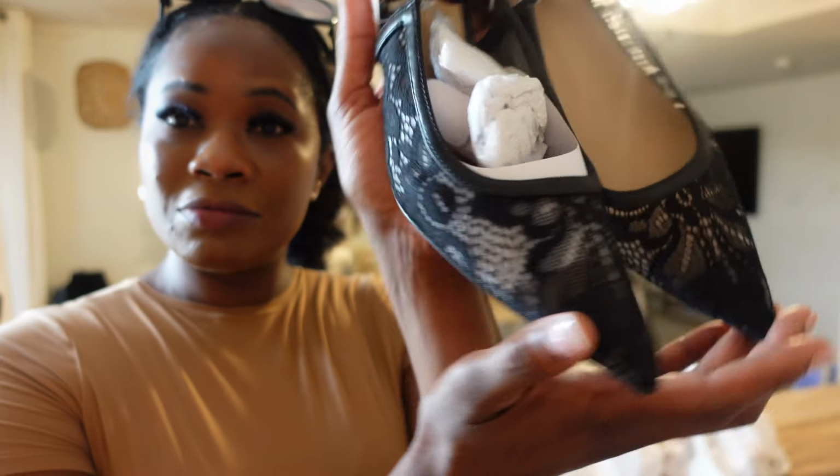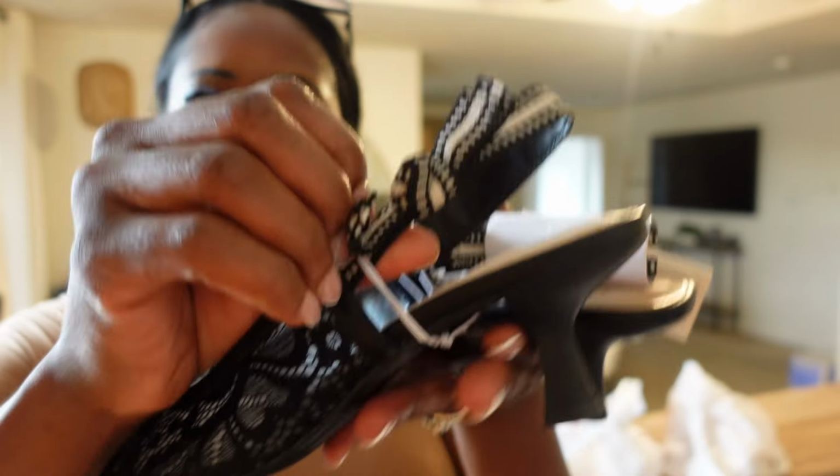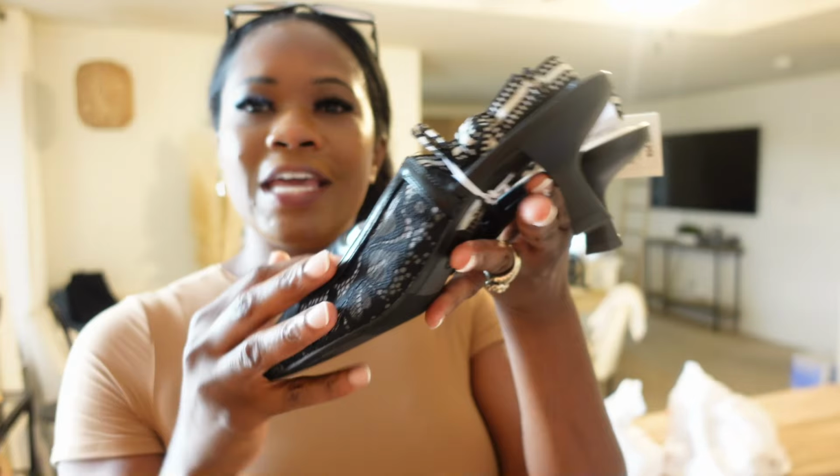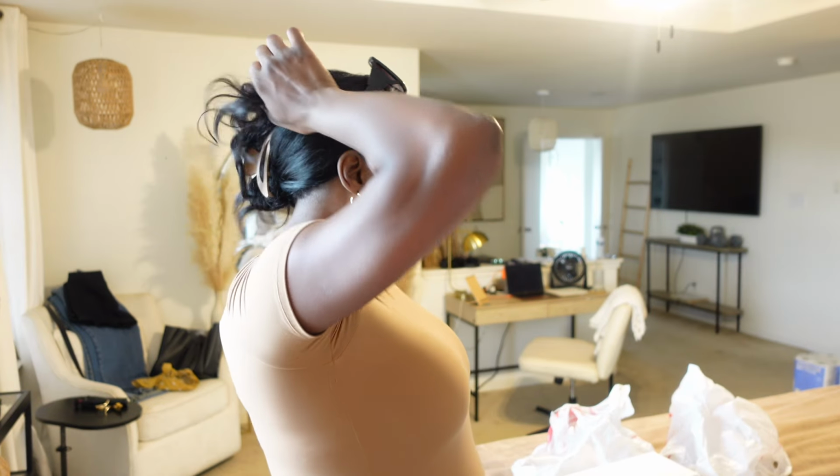Hello. Hello. Do y'all see the little bow on the side? It has the nice kitten heels because auntie is in that age bracket. Well, we don't want to be doing the stilettos, not all the time. But these look so good on my feet. But that's all I have for now.